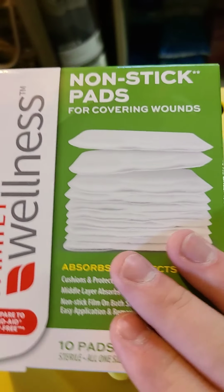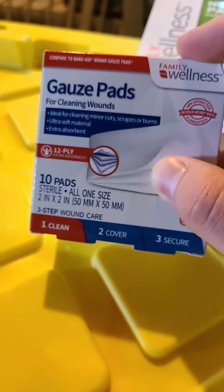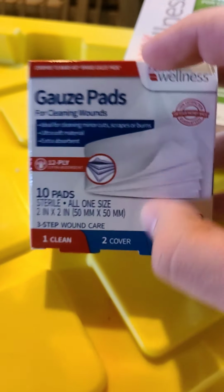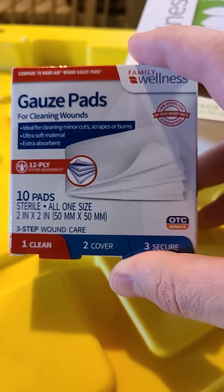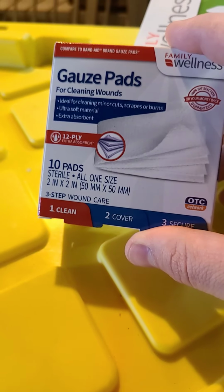So how many boxes of this, you know, do you really need? And then to clean the wound, you can use this one. You can use smaller ones. These are 10. How many of these are you going to go through to clean the wound? At least 1 or 2 to clean the wound. So that's, at minimum, 10 days' worth of cleaning wounds right there.